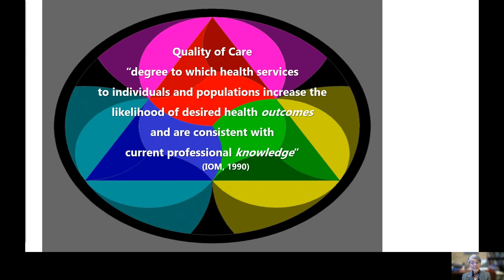As a matter of fact, in 1990, the Institute of Medicine defined quality of care, and I'll highlight some words in these. It's the degree to which the health services that we offer as nurses to individual patients, populations, families, increases the likelihood of getting them to the outcome we intend. In other words, to move the needle with them and their health situation. And the degree to which these are consistent with current professional knowledge. So even in 1990, evidence-based practice was brewing.